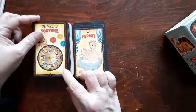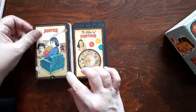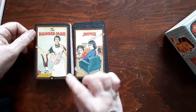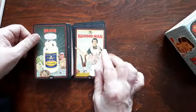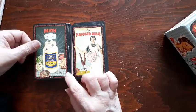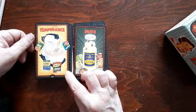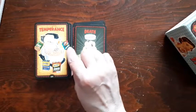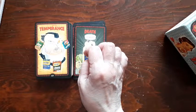Wheel of Fortune. Justice. Spanking the boy. That's funny. The Hangman. Oh, dear. Granny panties. Death. Real salmonella. That's cute. Temperance. This is an interesting card. It's a temperance. You're mixing things together. You got sorrow, anger, justice, joy, and you're all blending it together.